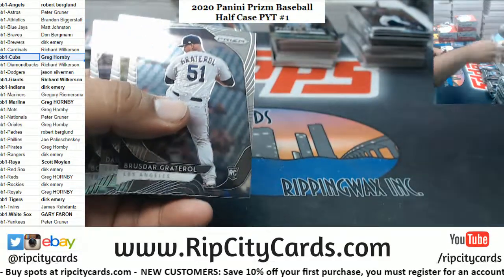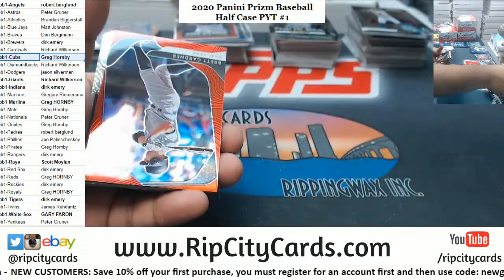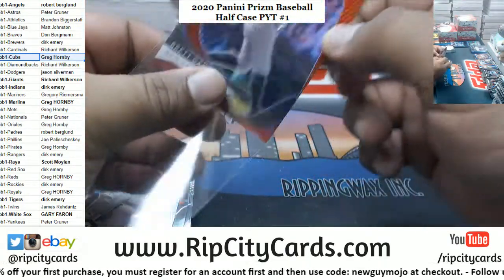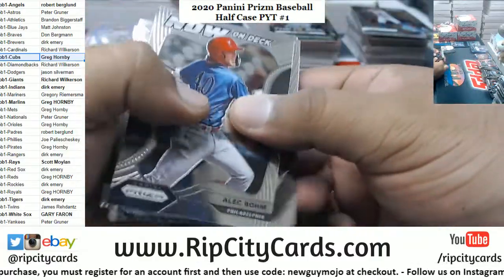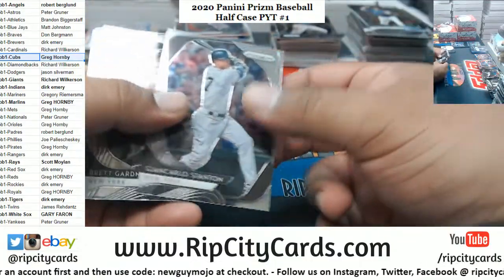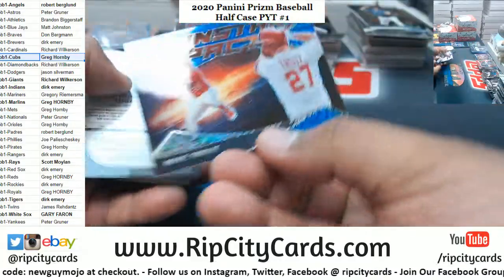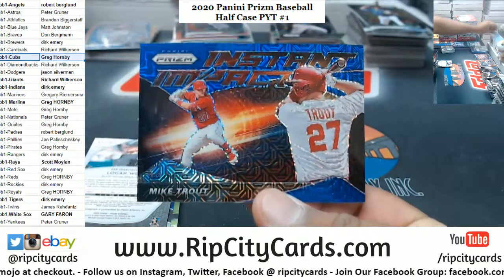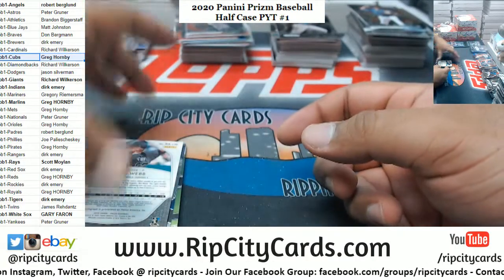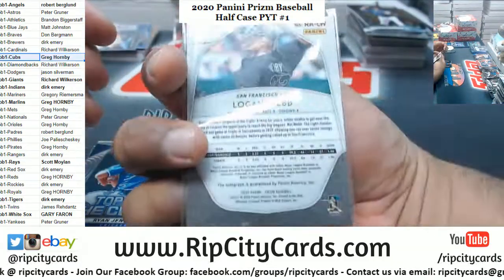Congrats to Rolo, rookie, Dodgers. Bichette, Blue Jays rookie. Brett Gardner, Yankees Prizm. Bolanos, Padres rookie. Mike Trout with the instant impact blue, number to 175. Logan Webb, Giants rookie autograph to 75.